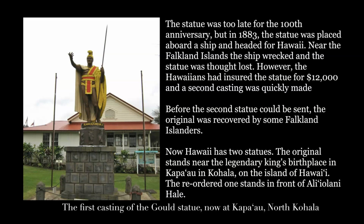The other interesting thing, if you don't know about this, and I'll just give you a quick story, is that this thing sunk in the middle of the ocean. Did you know that? They put it on a boat. He made it in Italy, put it on a boat, and the ship sunk near the Falkland Islands. And fortunately, the Hawaiians had insured it.